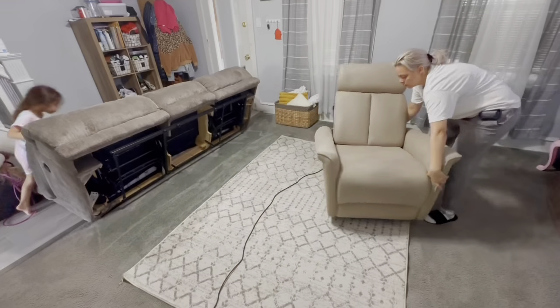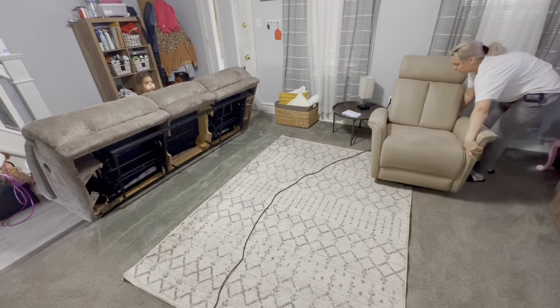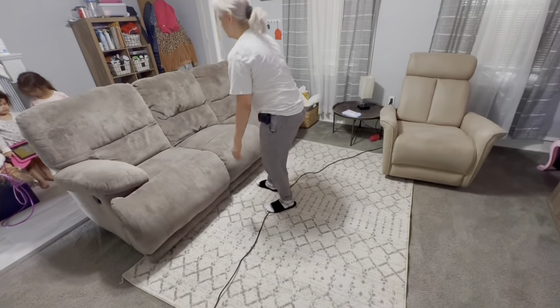Beautiful. So we got it done, guys. All the marks came off. It just needs to dry now and it will look brand new. Mission accomplished. All right, so now we're moving upstairs into my bedroom.